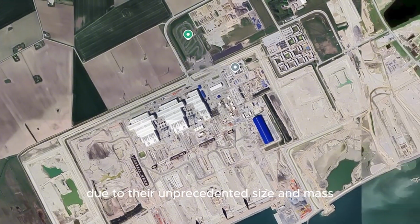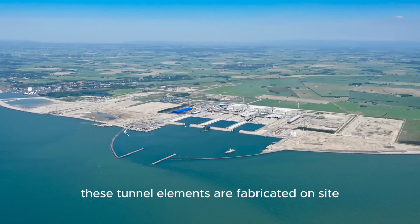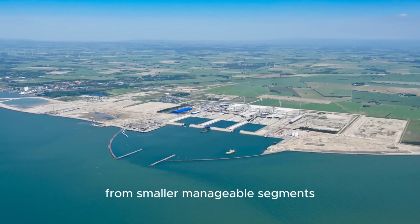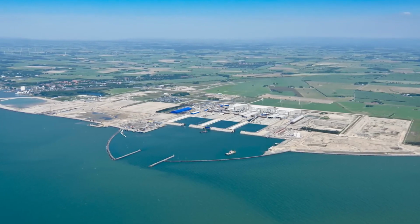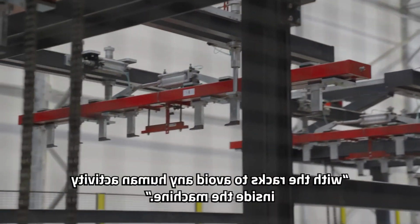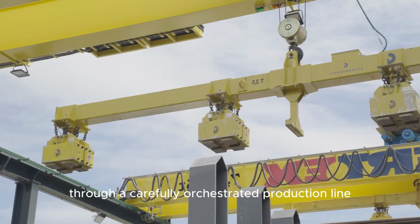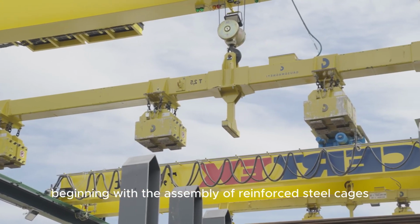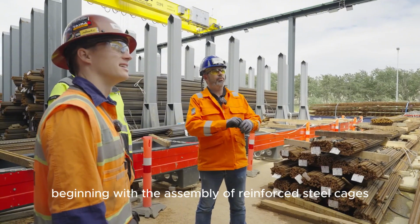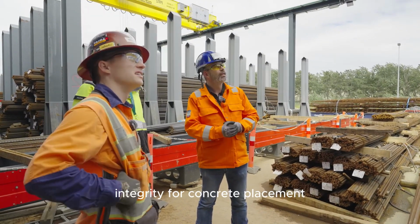Due to their unprecedented size and mass, these tunnel elements are fabricated on-site from smaller, manageable segments. Each element comprises 9 individual segments, assembled meticulously through a carefully orchestrated production line, beginning with the assembly of reinforced steel cages, which provide the necessary structural integrity for concrete placement.